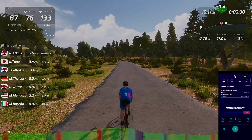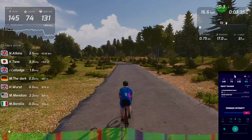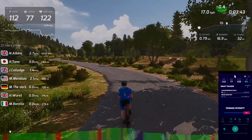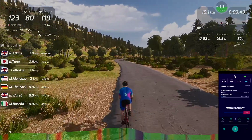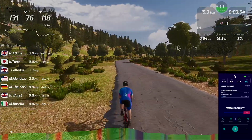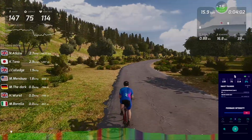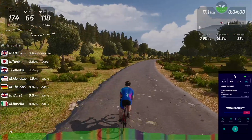Now there are many misconceptions about feedback intensity. The only way changing that will make you go faster is if your cadence matches your gearing and your power zone better at a lower gear or different gear. It won't make you go faster just by changing it down. It makes it easier because it's basically like virtual gears.